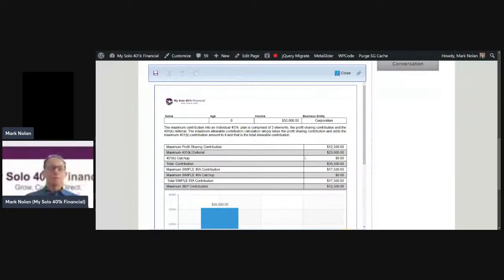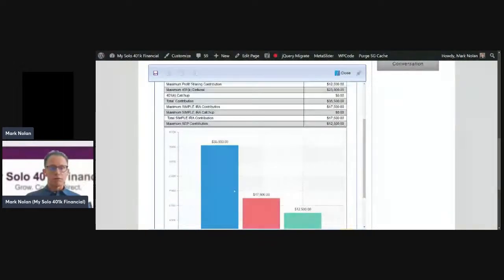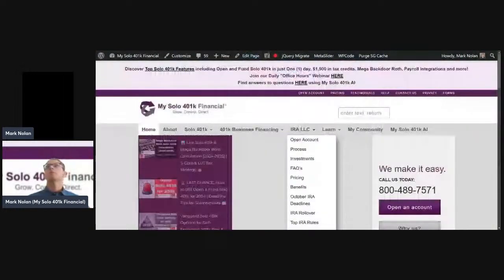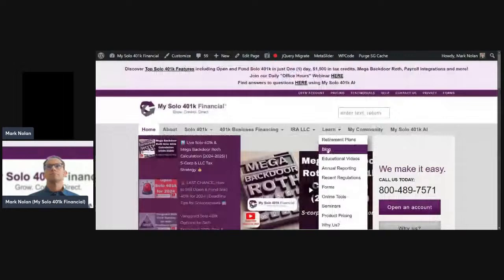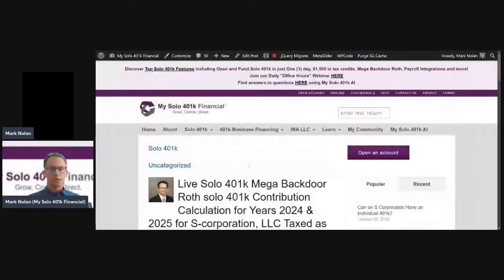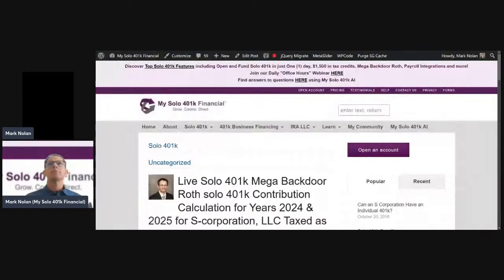Okay, so those were the examples I wanted to go over with you today regarding the Mega Backdoor Roth Solo 401k contribution for an S corporation, C corporation, or an LLC taxed as an S corporation. Let me share another screen with you here. So back to the earlier page I was sharing, let's take a look at a couple items here.